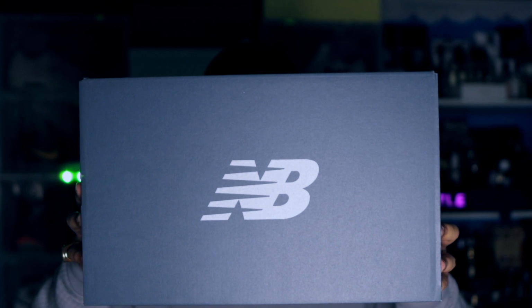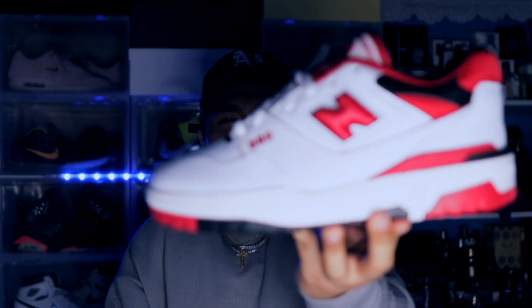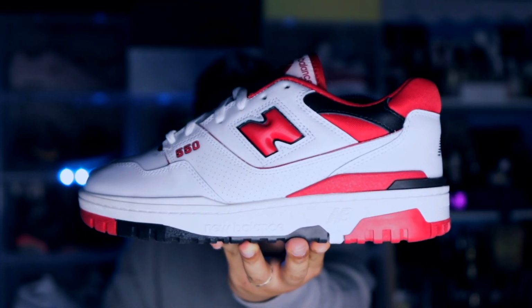The general release 550s came with this New Balance gray box, which you guys are very familiar with, and of course I got a size 8.5. In my previous video, you can see there were two 550s, one in the red colorway and one in the blue colorway. So the red colorway is mine and the blue colorway is for the friend of mine. So inside the box, you have your New Balance 550.